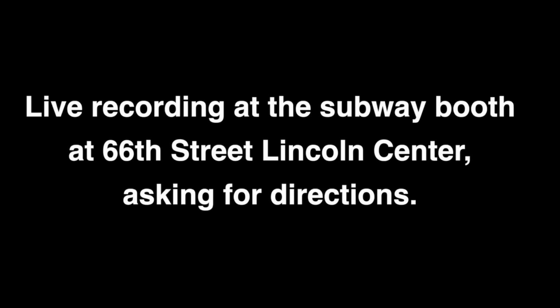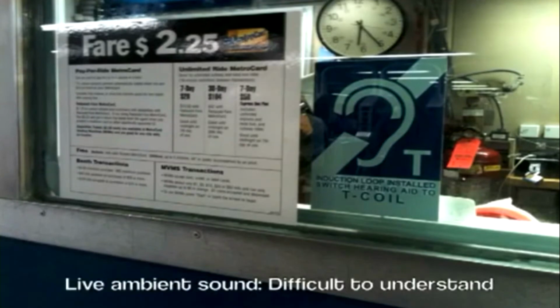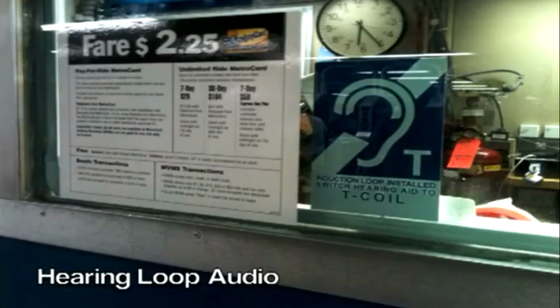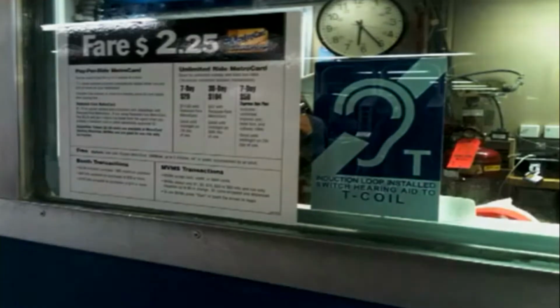Live recording at the subway booth at 66th Street, Lincoln Center, asking for directions. Take the 1 train to 14th Street. You have to get the L train. That's heading home. Excuse me? The exact same encounter as heard over the loop system installed at the subway booth at 66th Street, Lincoln Center. Take the 1 train to 14th Street. Get off and get the L train to Bedford. That's heading towards Brooklyn. Yes. Excuse me?